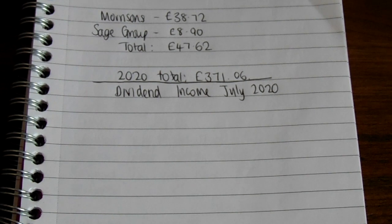So today, this is about the income I've received in July, and it is from two different holdings. Last year there were 4 that paid out, this year there were only 2. Obviously that has a bit of a knock-on effect into what I receive as dividend income.